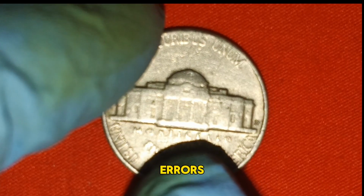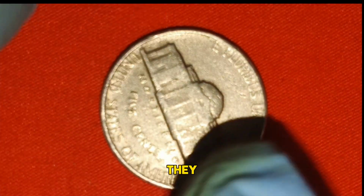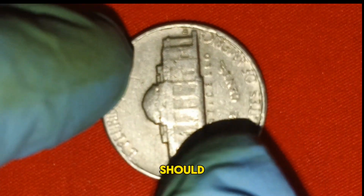Also check for errors. Off-center strikes, double dies, die cracks, or coins that look like they were struck on the wrong planchet can all be worth money. Any unusual feature should be investigated.